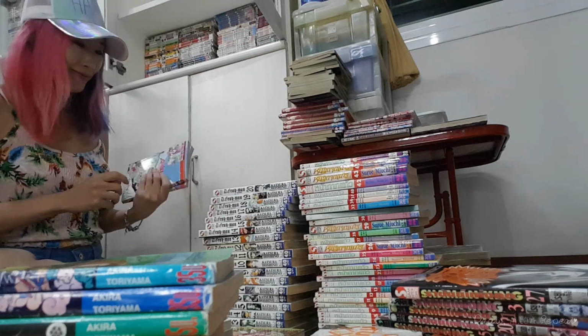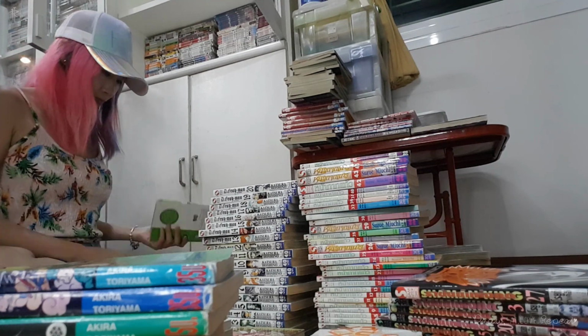Oh, that's a Thai comic magazine. Okay, let's get back to our topic.